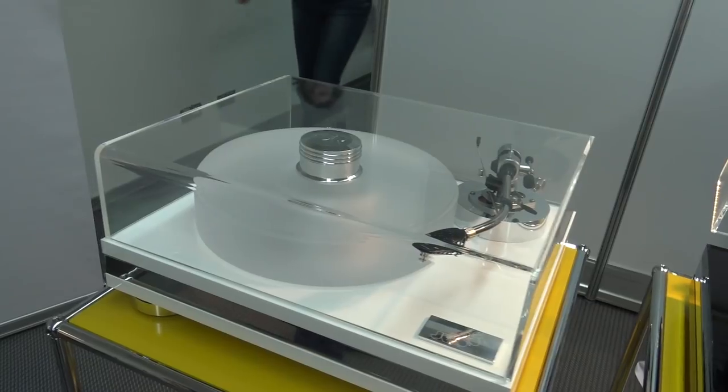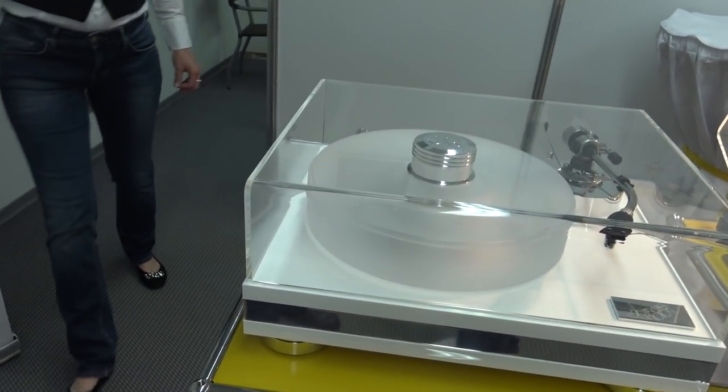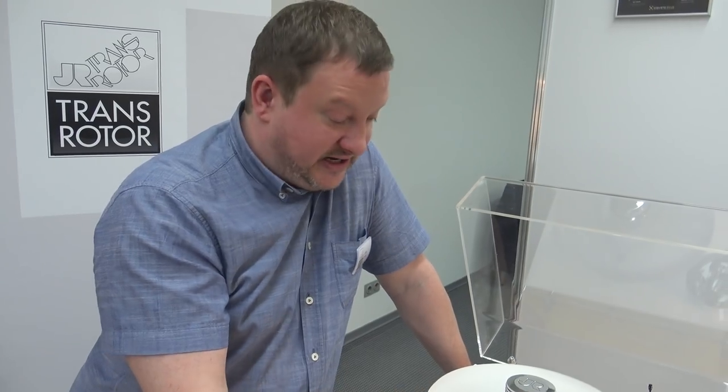It's very heavy and solid, so inside we have three motors, a solid aluminum base with cutouts, adjustable feet, and all the typical Transrotor ingredients like the magnetic bearing and adjustable feet and everything like that.